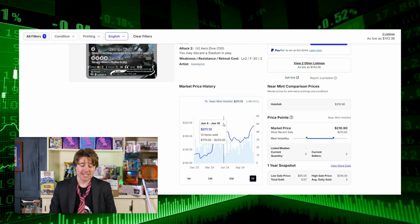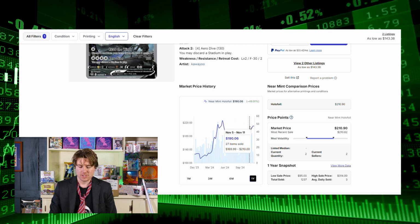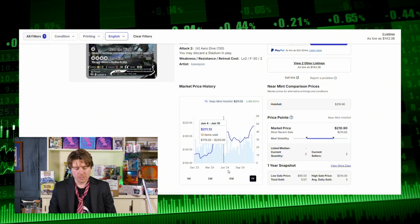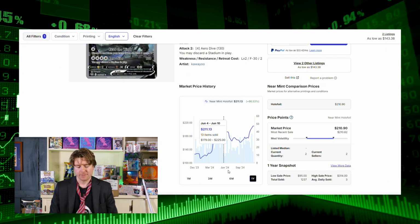But this card's coming back too. Look at the 1 year trend. 211, sorry, 230 was just around where it peaked, 227. It's at 210 now. You still have a very good graded profit going raw to PSA 10. People will still open to flip this.